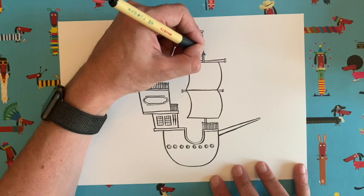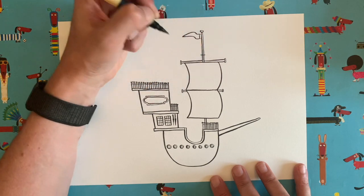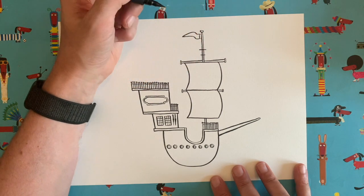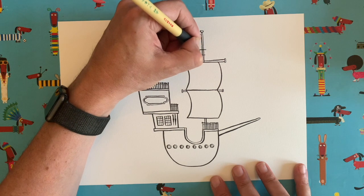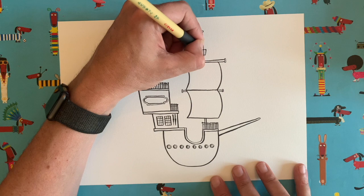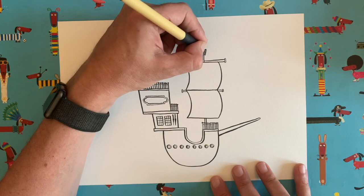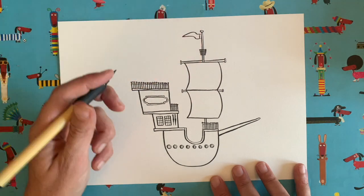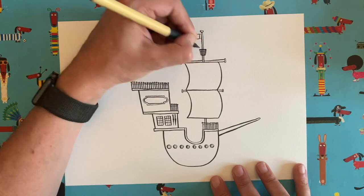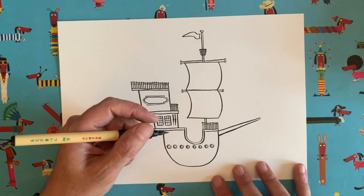So we need to draw a little basket around this mast. This is how we do it. We do one horizontal line, about that long. A little way above it, we do a slightly longer horizontal line, like that. Then we join up the two edges. Then we do another line in that gap, another line in that gap, and then three horizontal lines. And that is our little crow's nest basket, like that. Cool, huh? Pretty cool.